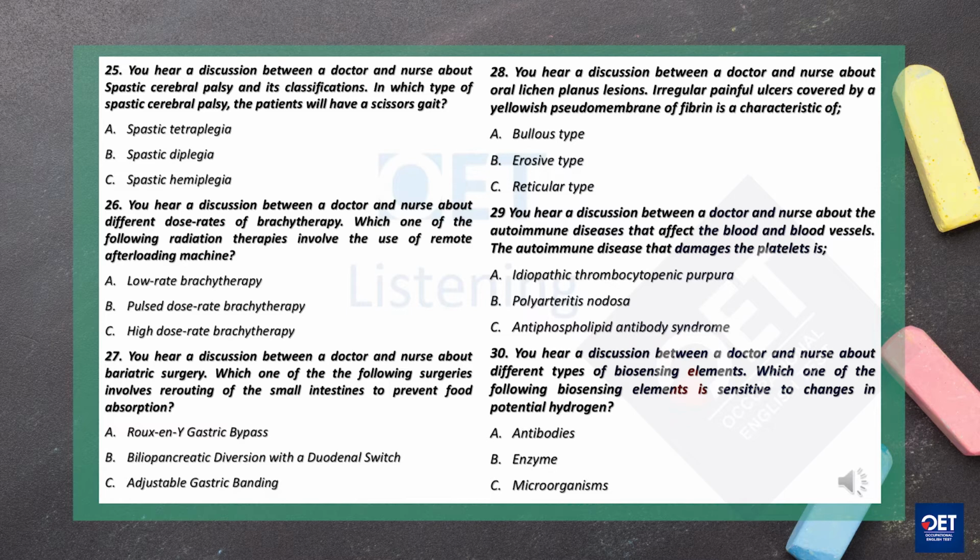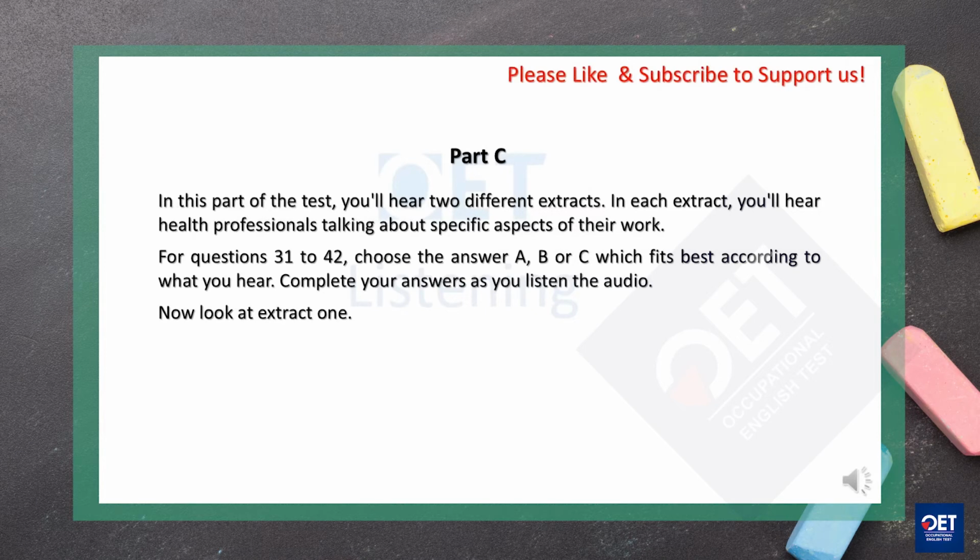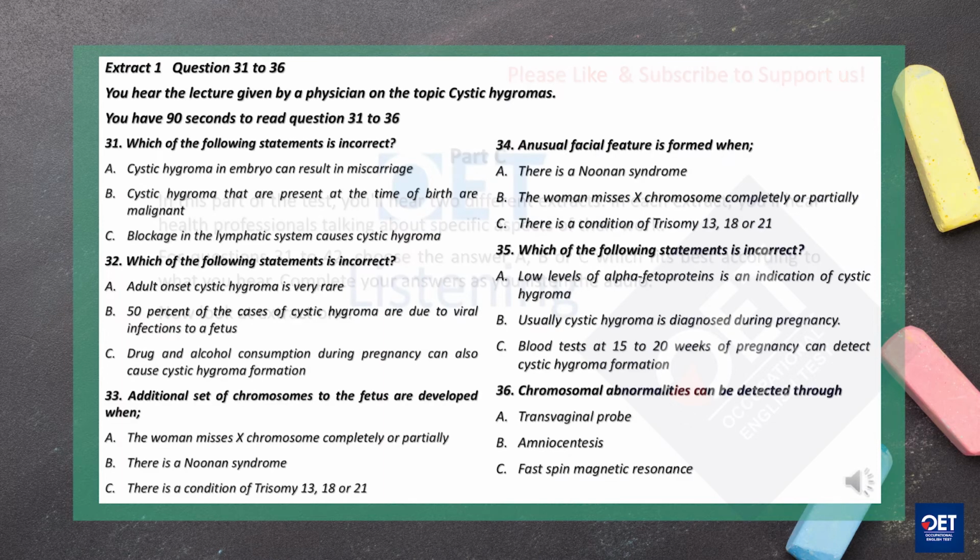That is the end of Part B. Now look at Part C. Part C. In this part of the test, you'll hear two different extracts. In each extract, you'll hear health professionals talking about specific aspects of their work. For questions 31 to 42, choose the best answer, A, B, or C, which fits best according to what you hear. Complete the answers as you listen to the audio. Now look at Extract 1. Extract 1. Questions 31 to 36. You hear the lecture given by a physician on the topic of cystic hygromas. You have 90 seconds to read the questions 31 to 36.